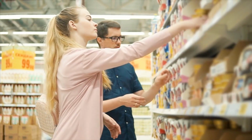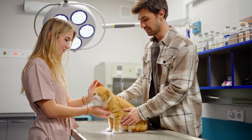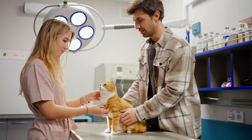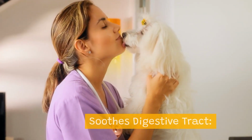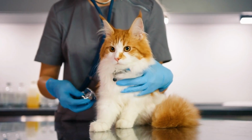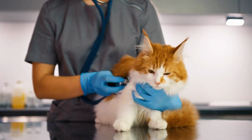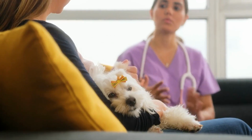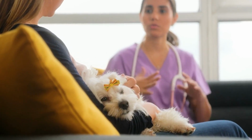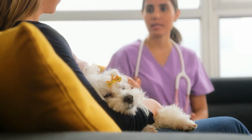Here's what makes it effective. Quick relief. The liquid formula works fast to relieve diarrhea symptoms, helping your pet feel better quickly and minimizing discomfort. Soothes digestive tract. This product helps to coat and calm the stomach lining, reducing irritation and allowing the digestive system to heal. Restores balance. It also helps restore normal bowel function by slowing down the gut's motility, which gives your pet's system time to reabsorb excess fluid.